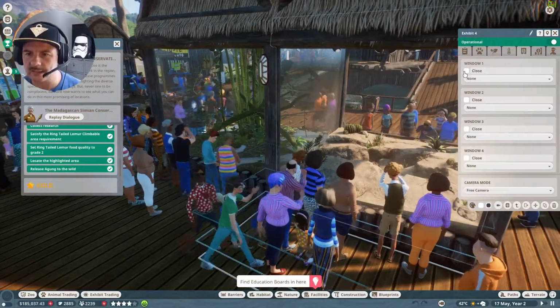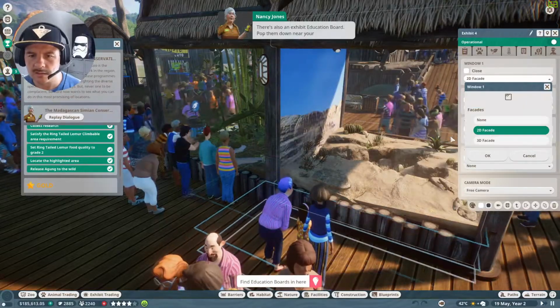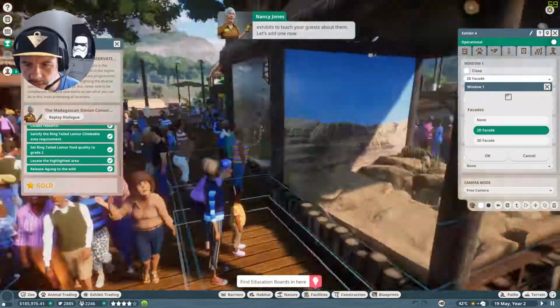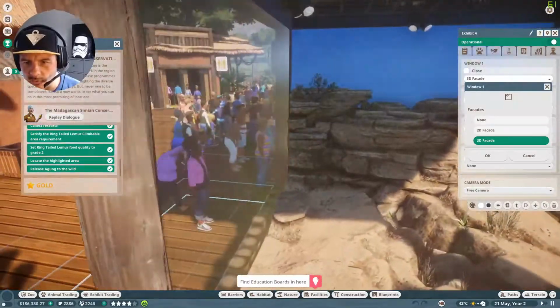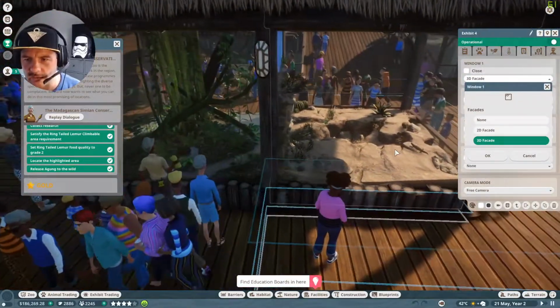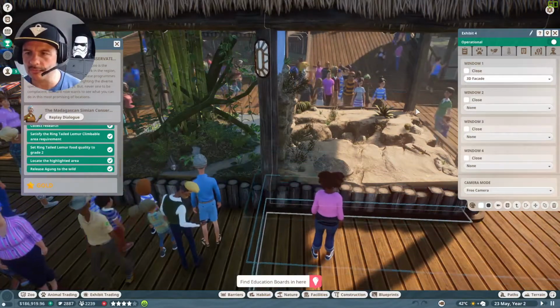Okay, let's see. There's also an exhibit education board. Pop them down near your exhibits to teach your guests about them. Let's add one now. Let's do a 3D facade. That's quite cool. Yeah, let's do that. Let's do 3D facade there and keep the other 3 open.